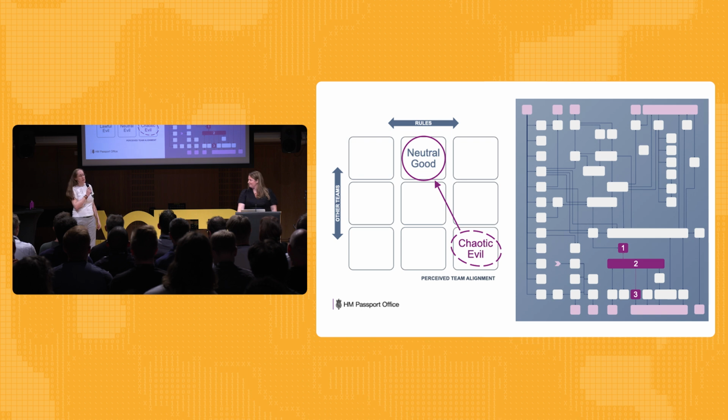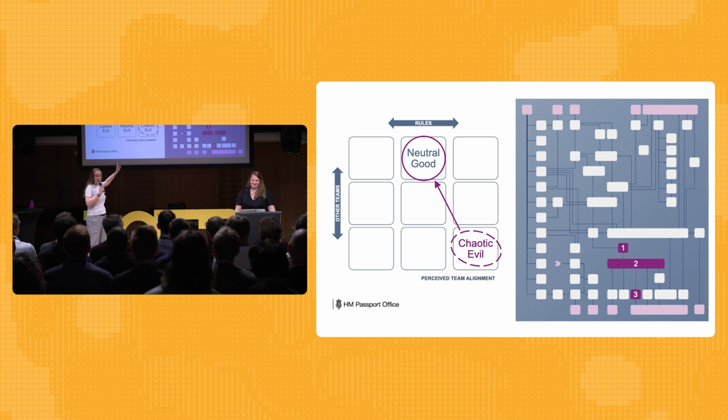When we came into the organisation as a new team, they thought we were absolutely chaotic evil. We were out to get everybody. We weren't going to follow any rules. We were going to be absolutely terrible for everybody. We are now neutral good. I'm not going to say lawful good, because I'm not here to follow the rules. Rules should be challenged when they're inappropriate, okay?